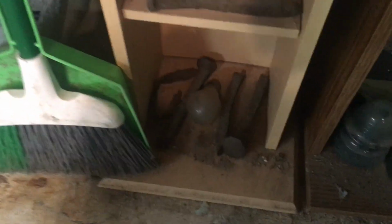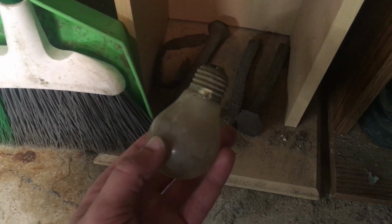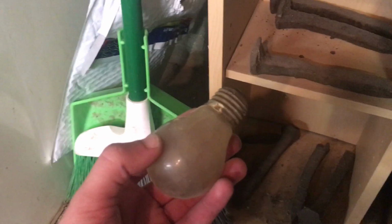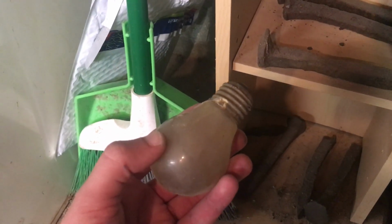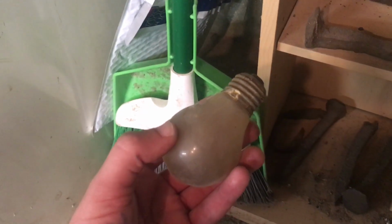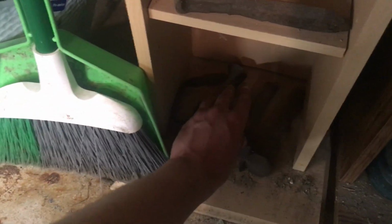This light bulb was laying like this just where it was. The interesting thing about this light bulb is, I think this came from a train. Basically, I was on a trail, and when I went under a train bridge, there was this light bulb just laying there, and I thought, oh, that's pretty cool. That came from a train bridge.